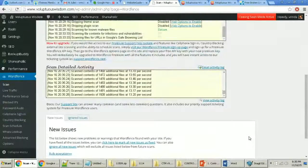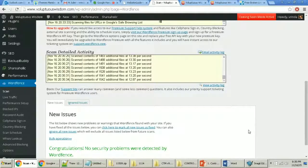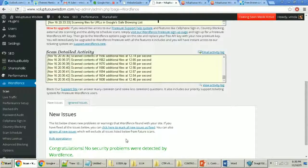And these scans can take a really long time. You can go away and come back tomorrow, and you'll see. Oh, looks like it just finished. Maybe it just needed attention. No, it's still going, but below it says no new issues. Okay, all right, looks good.